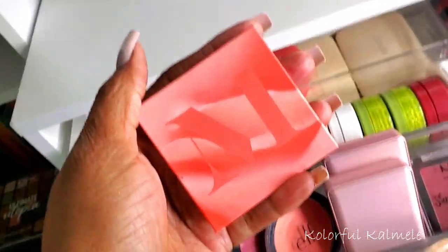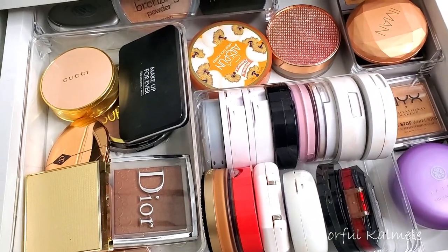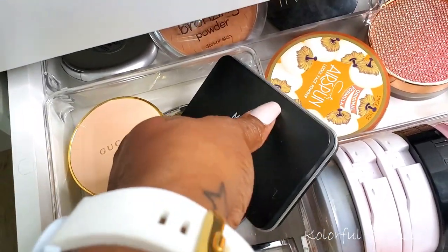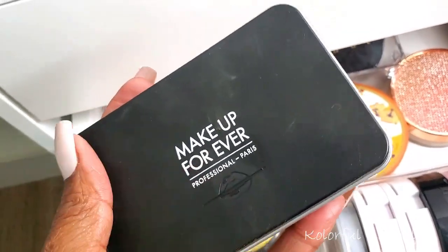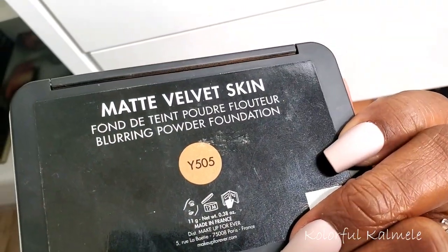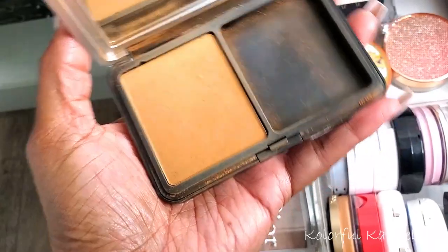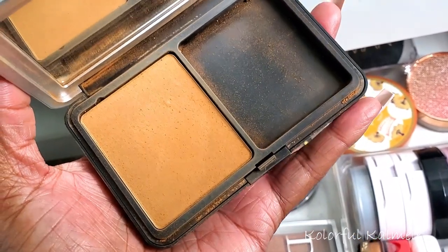Okay, so for face powders, I'm really leaning towards my Makeup Forever setting powder because I haven't used it a lot, and when I did use it, from what I recall, I really, really enjoyed it. So, Matte Velvet Skin Y505. Yeah, it's a blurring powder foundation. Okay, let me open this up for you guys. Okay, so this is what she looks like. I only have one pan in this compact. I didn't put anything in the other side.